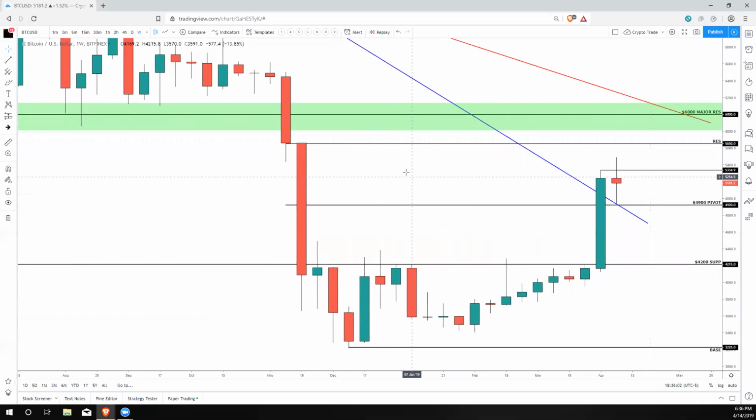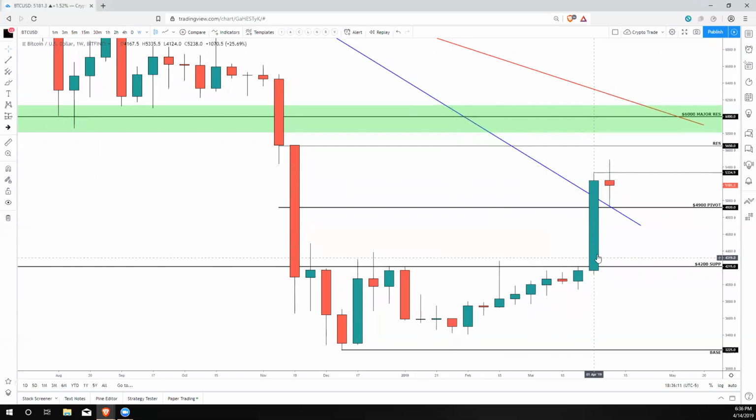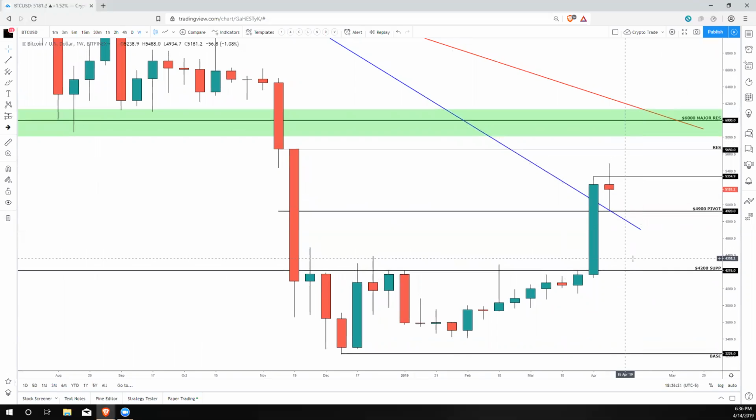So let's start it off by looking at the weekly time frame here on Bitcoin. We have up the Bitfinex exchange chart here. As you can see, we all know from last week, we had the bullish explosion to the upside, breaking out of the $4,200 prior resistance, now labeled as support. Of course, you know how that goes.